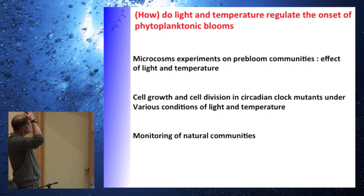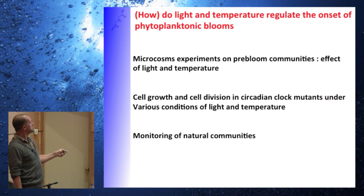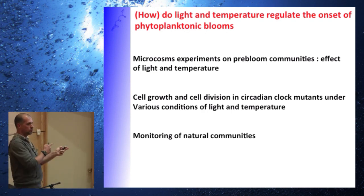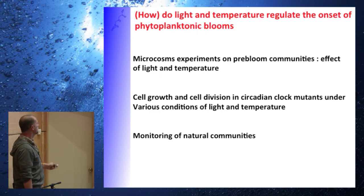This is just to finish, what we want to do now, where we are going. We have been doing lots of cell biology, playing with mutants. We are now playing with biosensors, with environmental samples. We want to do experiments now not only on mutants, but also microcosm experiments on pre-bloom communities, to test the effect of light and temperature and see how they can affect the bloom. Of course, we still want to investigate that in our mutants, and even add mutants in microcosm experiments in the lab, because now we also have fluorescent mutants that we can follow by flow cytometry and compare to other natural populations.